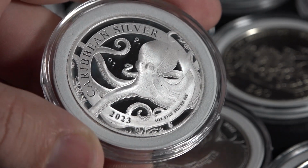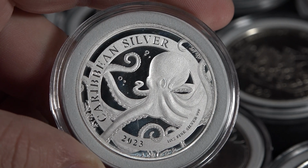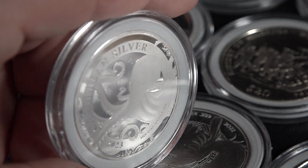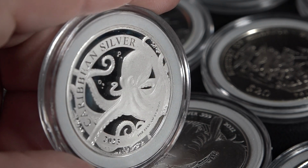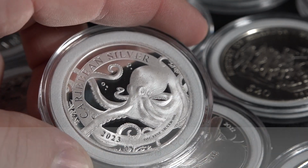Sometimes we get images of animals dropped on a coin in a manner that doesn't show natural habits, so it's nice to see a coin where we're displaying some behavior. I also love the way the octopus is almost playing with the ring that displays the name, purity, and year. This provides depth of field and is something that is being used in more coins these days. I think it's fantastic overall, and I scored a 9.